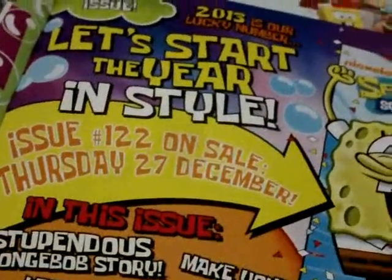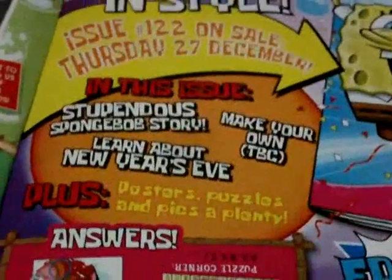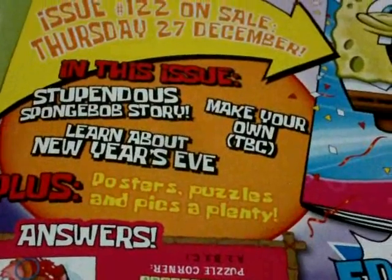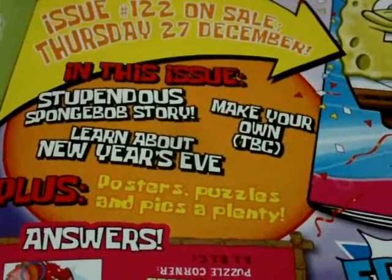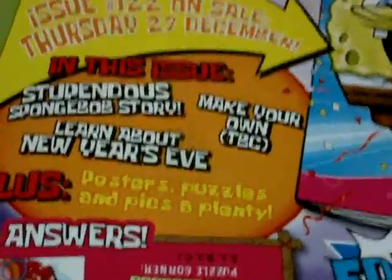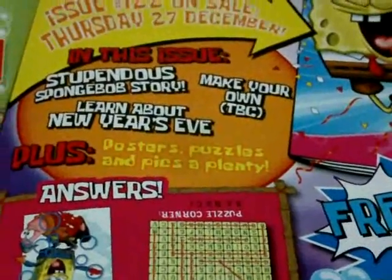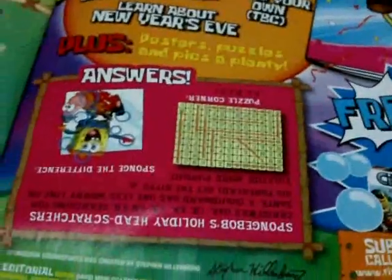Issue 122 on sale Thursday, 27 December. In this issue: stupendous SpongeBob story, make your own, to be confirmed. Wow. What, to be confirmed? Are you kidding me? It's supposed to be confirmed when you print it. Learn about New Year's Eve, plus posters, puzzles, and a Pixar plenty.